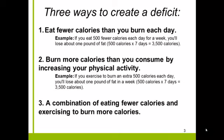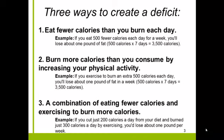Okay, the third way is actually just a combination of the two. So eating fewer calories and exercising more to burn more calories. The example here is cutting just 200 calories a day from your diet and burning 300 calories a day by exercising. So same calculation, but you'll still lose that pound per week. So it's up to you.